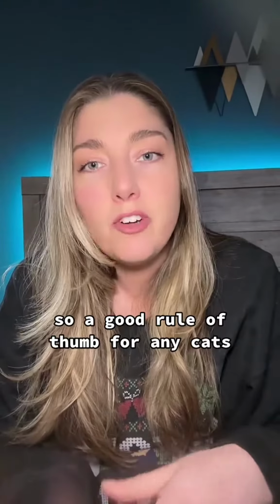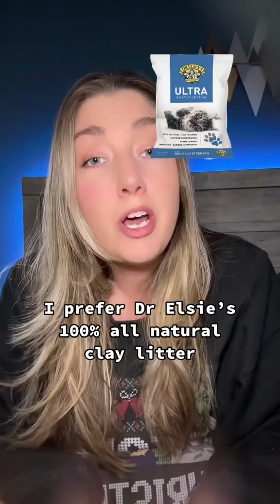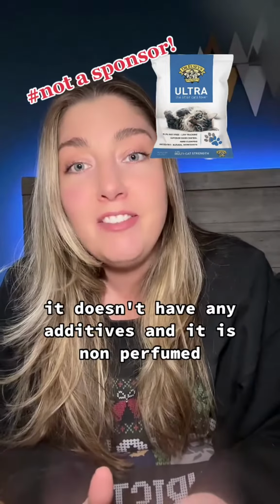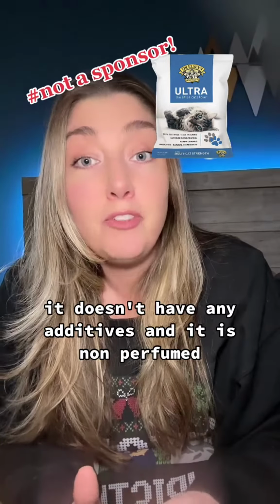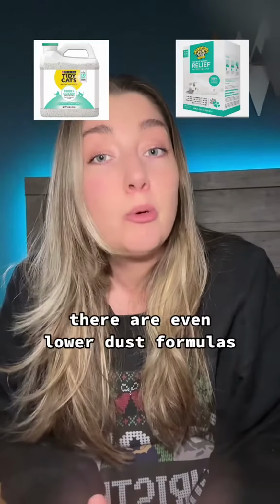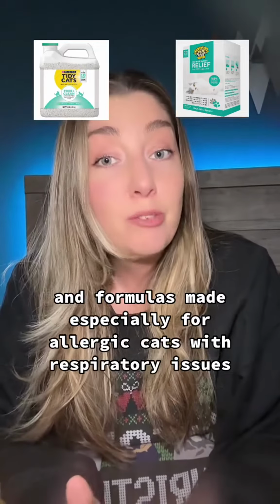So a good rule of thumb for any cats, but especially allergic cats, is to stick with clay litters that have very few additives. I prefer Dr. Elsie's 100% all-natural clay litter. It doesn't have any additives and it is non-perfumed. And for cats that do seem to have respiratory issues, there are even lower dust formulas and formulas made especially for allergic cats with respiratory issues.